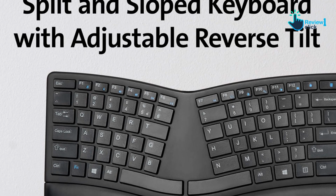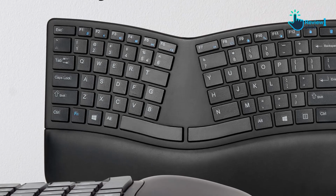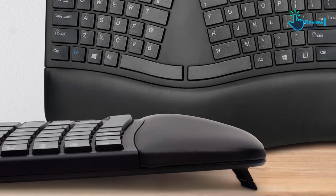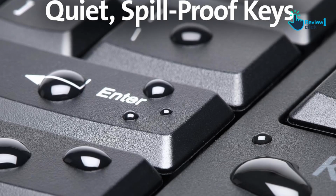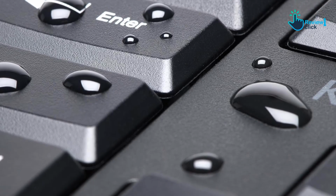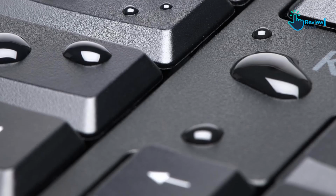Kensington says both wireless connectivity options include government-grade encryption to keep your keystrokes secure. Additionally, Kensington is explicit that this keyboard supports macOS, Windows, and Chrome OS. While we're recommending this bundle primarily for the included keyboard, it's worth noting that the included mouse has 5 programmable buttons, allowing you to customize your computing experience when connected.